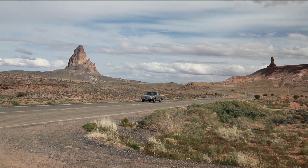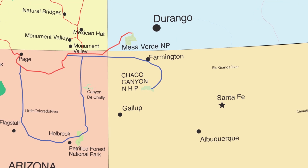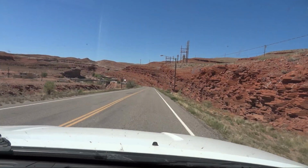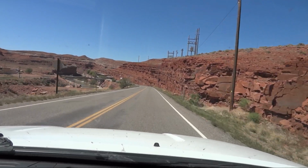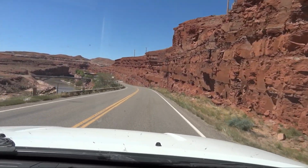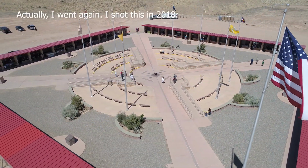85 miles to the east, as the crow flies, is the area's largest pre-Columbian ruin, Chaco Canyon. Unfortunately, it's 200 miles by car. At about the halfway point, a slight detour leads to the only place in the U.S. where you can be in 4 states at the same time.